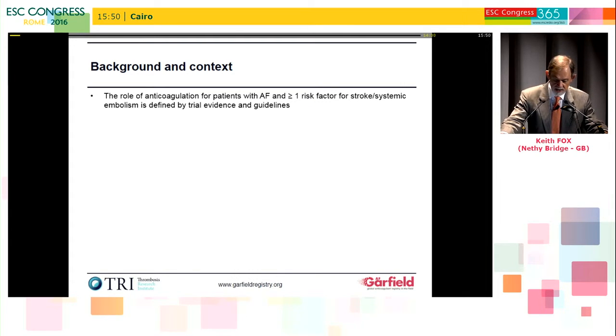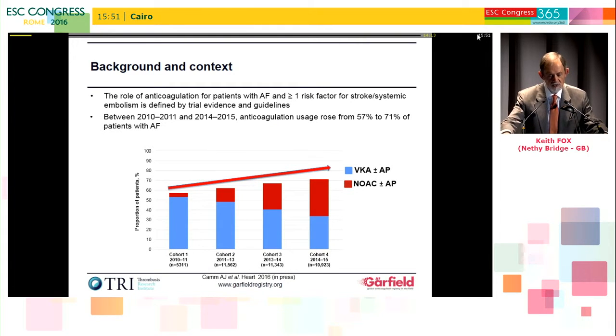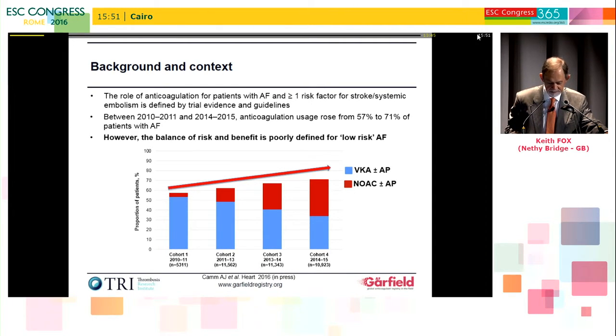You've heard elegantly from John Cam about the risks and benefits for patients with atrial fibrillation and different categories of risk. And we know that based on trial evidence and observational data, for patients with at least one risk factor, there's evidence within the guidelines. What do the observational data show us? They show us from the GARFIELD Registry that from 2010 to 2015, there's been a progressive increase in the use of some form of anticoagulation, from 57% to 71%. So it's gone up. So you might say, well, that's great. You know, we're following the guidelines. Are we? And one of the challenges is the balance between risk and benefit is poorly defined.